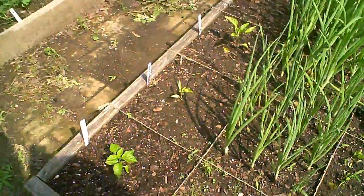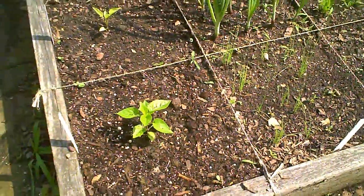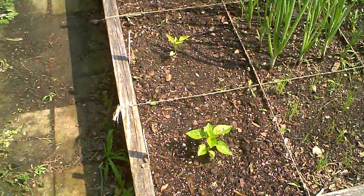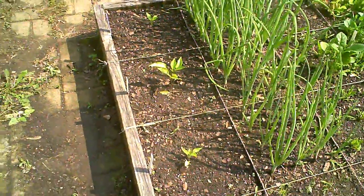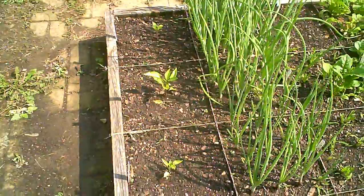Back here we've got the pepper plants. This one, I believe this is actually a hot pepper. I don't usually grow those, but I thought I'd give it a shot this year. And then down here the other pepper plants. They look minuscule right now because I only put them out over the past weekend.